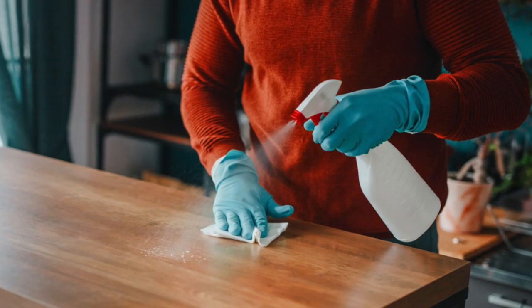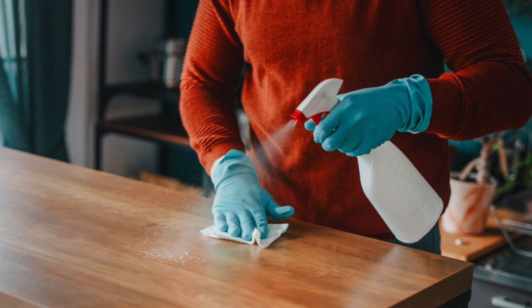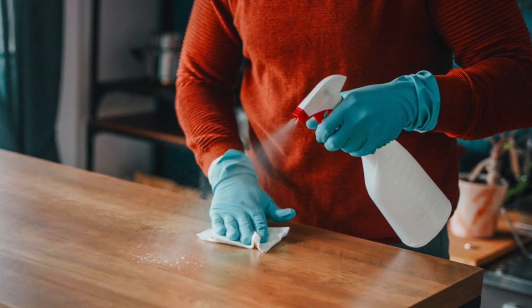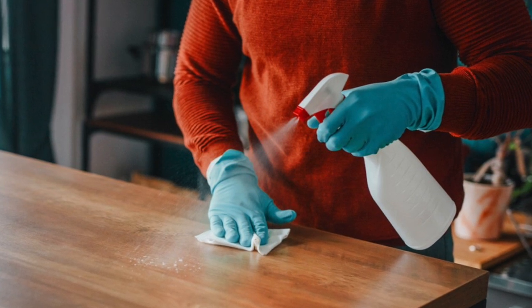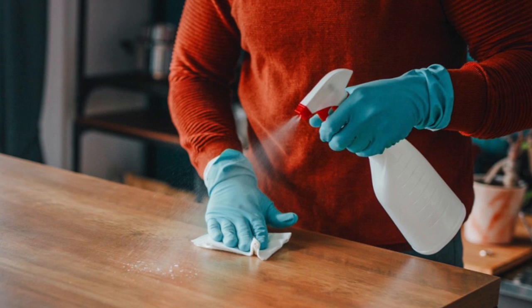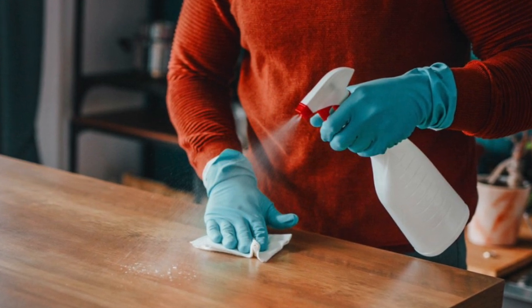1. Disinfectant and bacteria killer. Hippocrates used vinegar to treat wounds over 2,000 years ago. It effectively destroys bacteria like E. coli and S. aureus and is a safe and natural disinfectant.